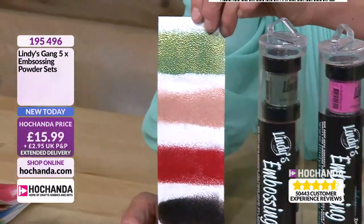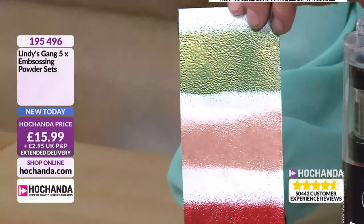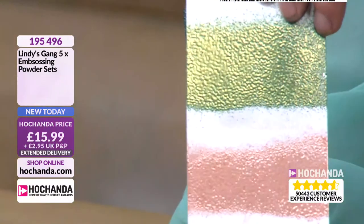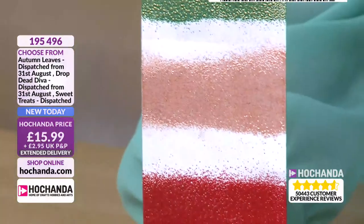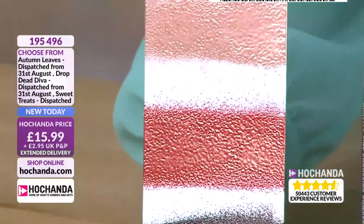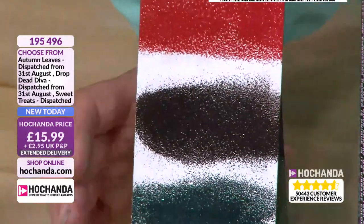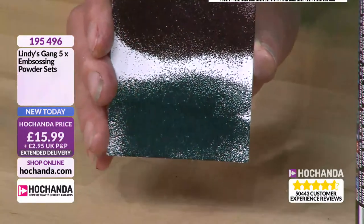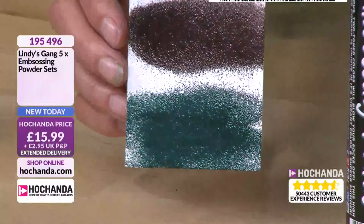And I love how when you hit the light, it kind of changes. That green, you've got the gold in there. Isn't that just sensational? You've got that beautiful pink that's almost got a lilac to it. The red, which looks amazing. That one almost looks like black, doesn't it? But it's kind of a dark, almost like a dark purple. And that one at the bottom, that's a proper petrol.